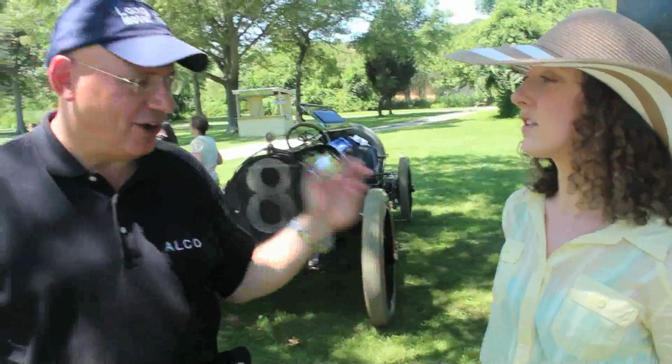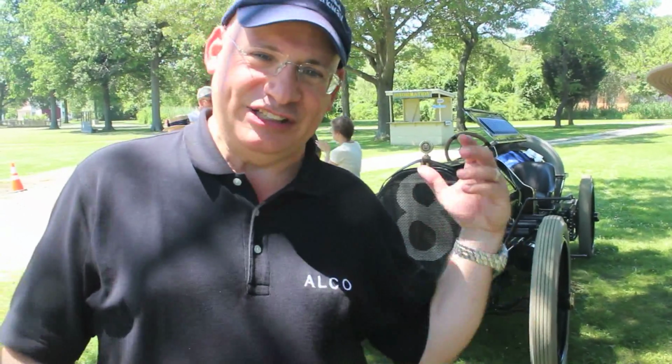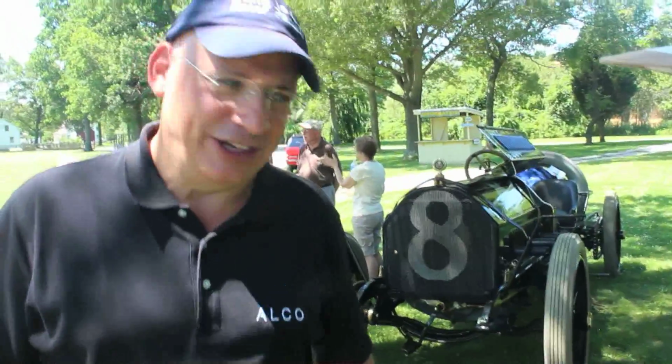Well, what's nice about the car today is that you have a car that raced on the Motor Parkway in 1909, 1910. It won the races, so here it's back on the Motor Parkway and going over a Motor Parkway bridge. This is the first time this car has gone on a Motor Parkway bridge in about 101 years.